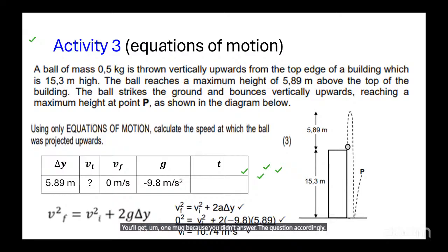They wanted the complete path that the object has taken, but you gave us half the path, which is one segment of the motion of that particular object. So in relation to that, one might also come back here to us and say, why didn't you make delta y the subject of the formula?